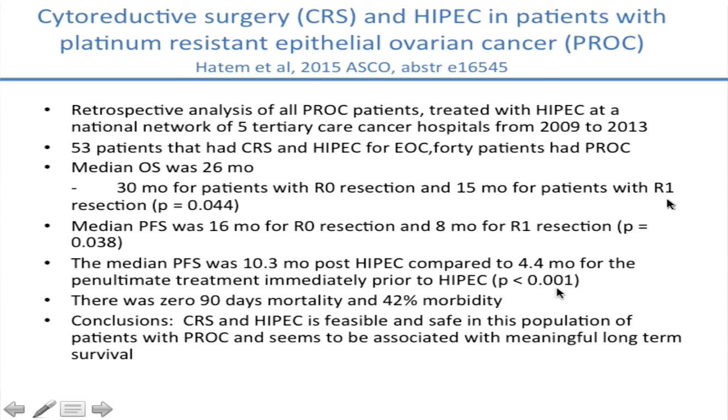We know that in ovarian cancer, the remissions tend to be shorter and shorter. So to have a previous remission of 4 months, which now led to a remission of 10 months, it is significant in this malignancy, especially that these patients were heavily pretreated. So the conclusion of this retrospective analysis was that HIPEC is feasible in ovarian patients, and obviously needs to be studied in a prospective manner.